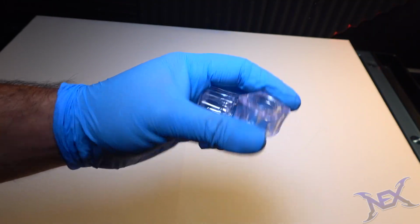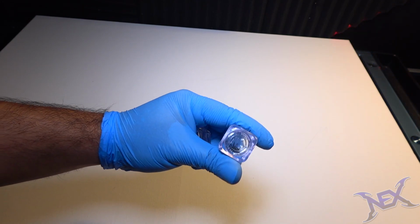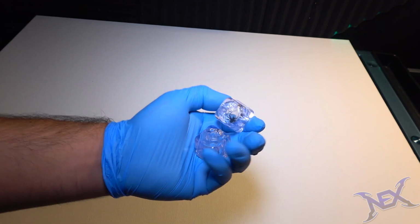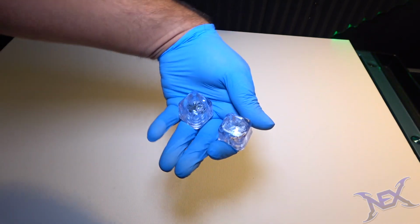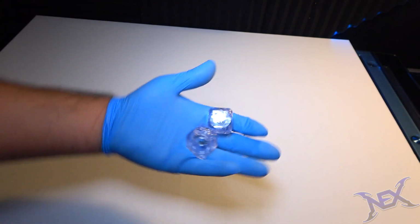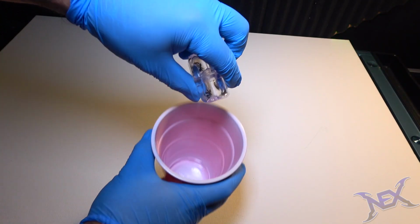Alright, the fake bugs inside the ice cubes. So from this angle over here, they look fake. It doesn't look like an ice cube. But if we flip it over, yeah, they do look like ice cubes. But how would they look inside a cup? Will they float? Well, let's find out. So here's the cup. Let's throw them in there.